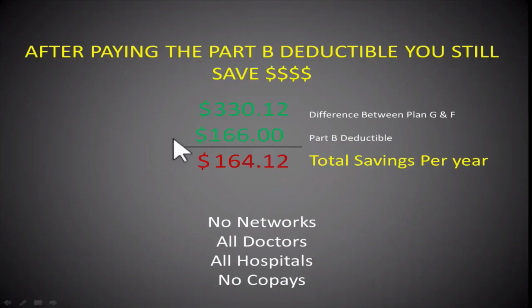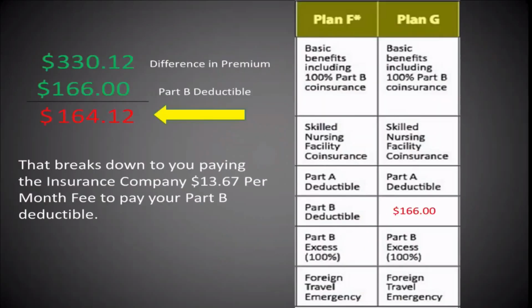It makes no sense. Even when you subtract out the deductible from the difference, that still puts $164 in your pocket. Why pay an insurance company just for the convenience to pay a deductible? It makes no sense. If I was sitting across your kitchen table and I said, hey, you give me $300 and I'll pay this $160 deductible for you, I'm pretty sure I know what you'd say. Everything else is the same. No networks, all doctors, all hospitals, and no copays.